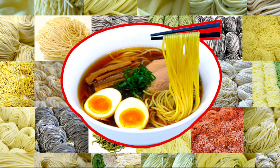What makes us different is that we help each student who has their own ideas for ramen manifest them into real life. We actually help them create their own recipes from scratch. That's probably what makes our school different from other schools.